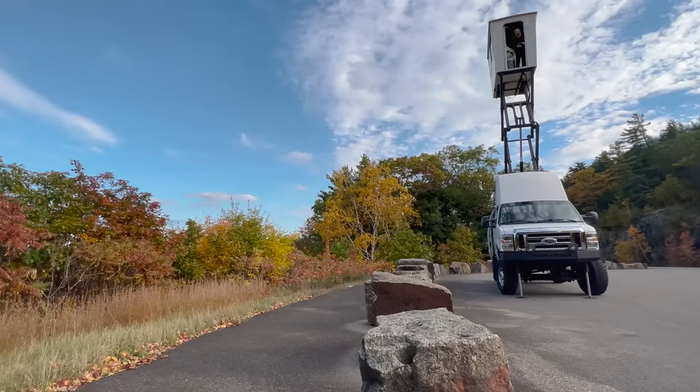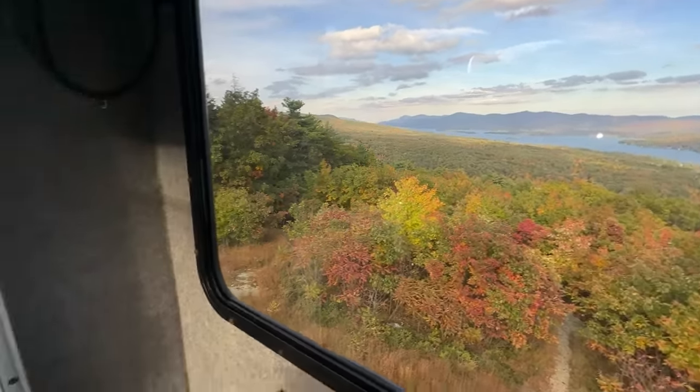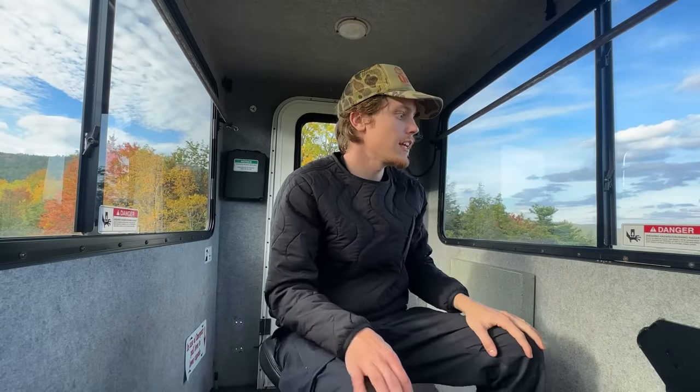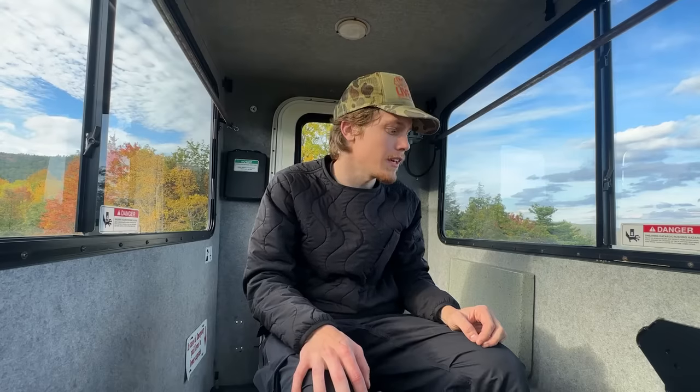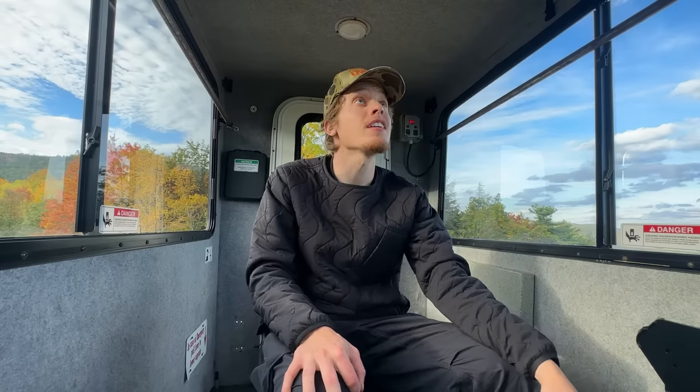Howdy. Right here we got Lake George, some nice fall colors, and a van that has a capsule 30 feet up in the air. From what I know about this van, it was in service with the NYPD. They ended up putting like $250,000 into making this thing, and then they just forfeited the program. So there's like one of 10, I think, for sale.